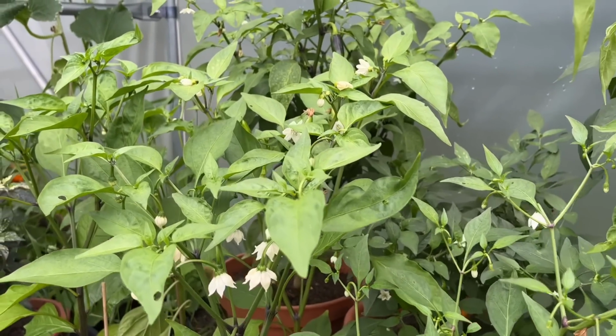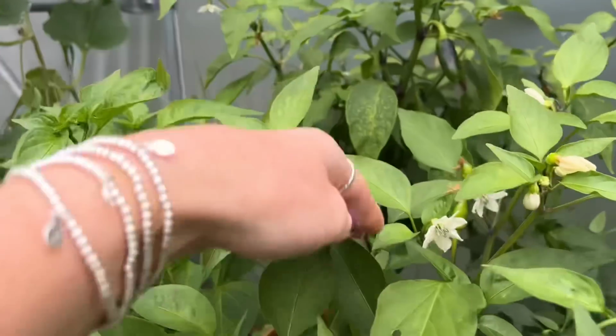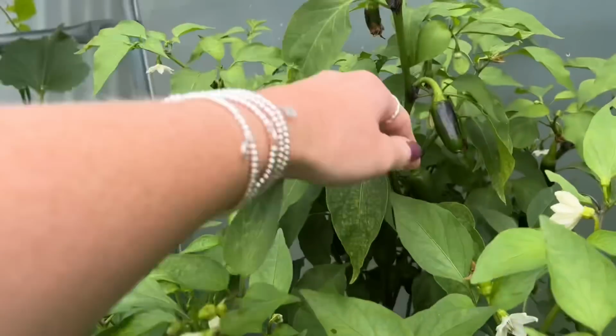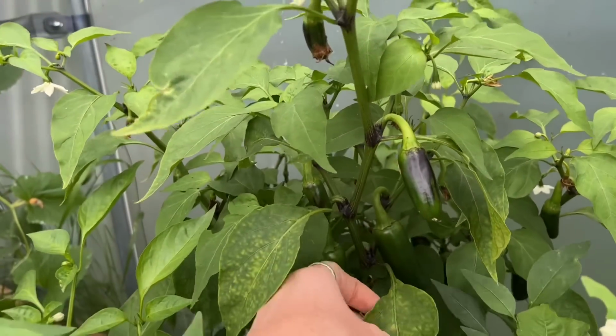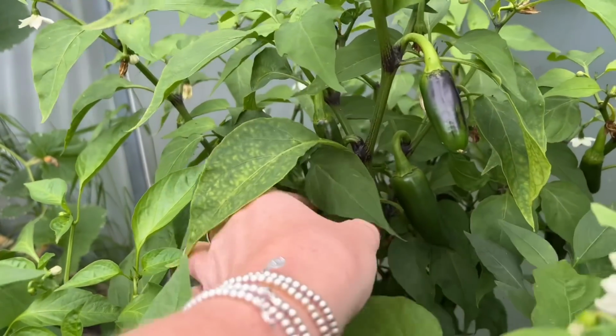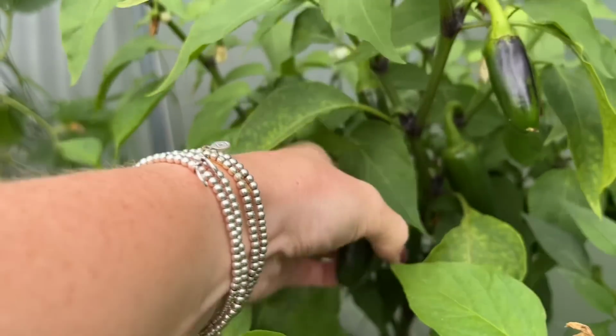We have all of our chilies over here, which have a lot of flowers on and a lot of chilies forming, actually. This is a jalapeno. This is a purple jalapeno. This one's just starting to ripen up there, and there's a lot of jalapenos formed here.